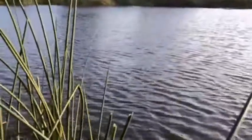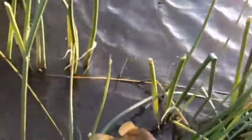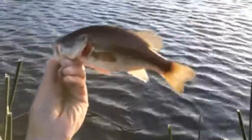Oh, there's one. Well, I just said I couldn't get a hit on the drop shot, and then I go and catch a little one. Oh, and he threw my bait. Got it good. Had it good down his throat. Not bad. So got something on drop shot. I think it's gonna be a later bite.